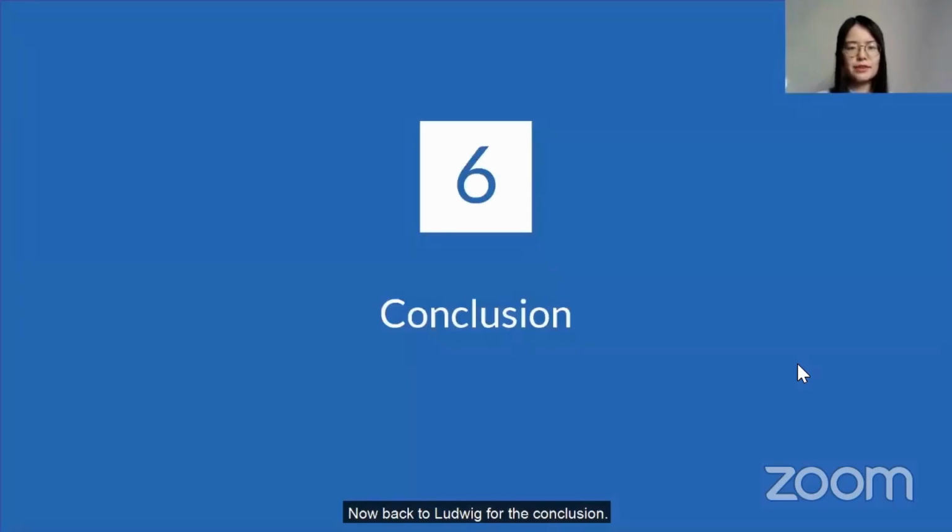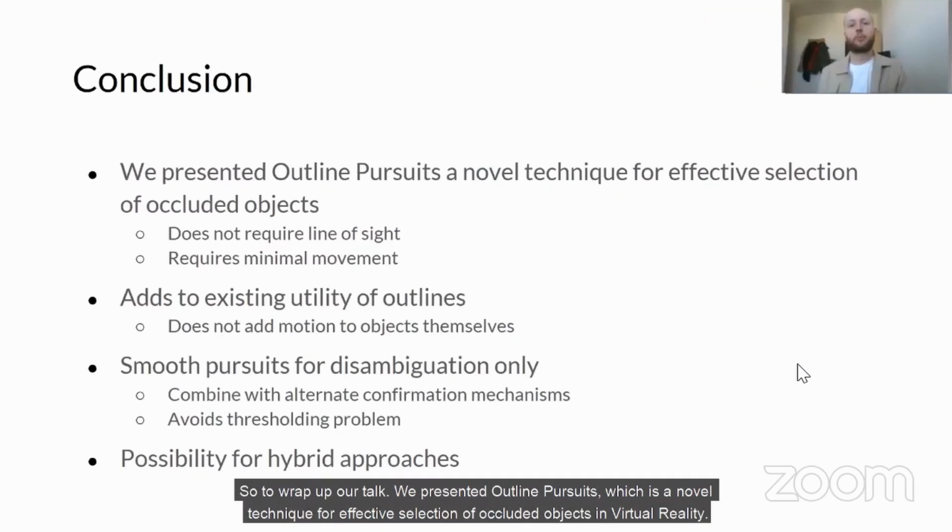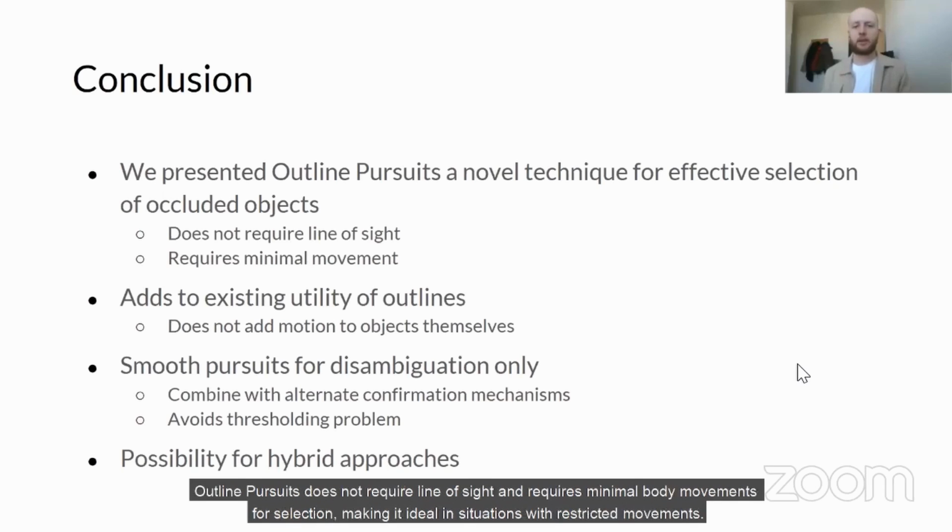Now back to Ludwig for the conclusion. So to wrap up our talk, we presented outline pursuits, which is a novel technique for effective selection of occluded objects in virtual reality. Outline pursuits does not require line of sight and requires minimal body movements for selection, making it ideal in situations with restricted movements.